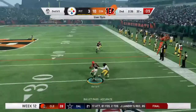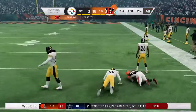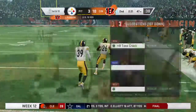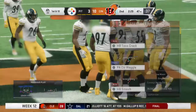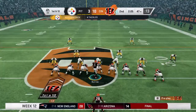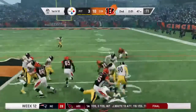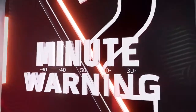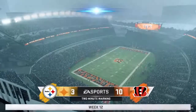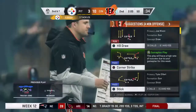Now a fake on the give here as they try the run-pass option. And able to get this one across the 45 before he's brought down. Give him 14 on that one and a 1st down. Mixon with a 1st down carry. He'll get 3 up to midfield. Our score 10-3 with 2 minutes remaining in quarter number 2.